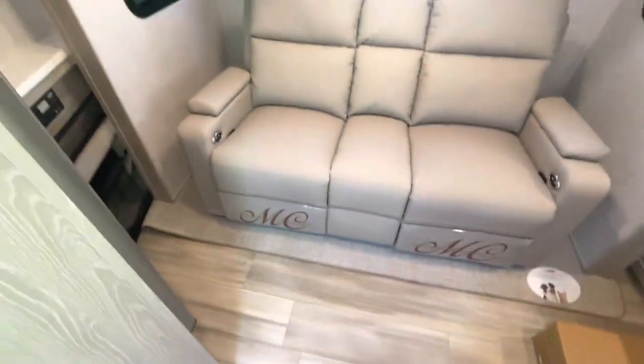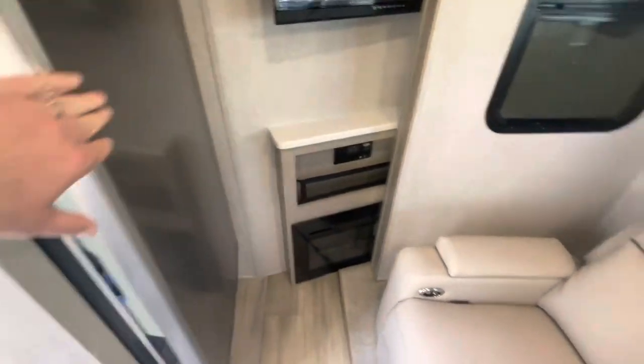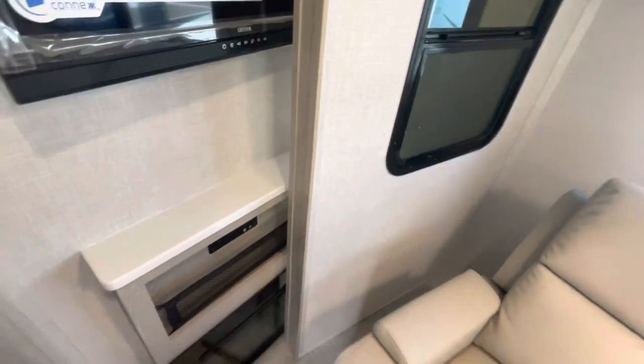All right, as promised with the slide in, you got full access to the refrigerator freezer, but you are not getting into the bathroom without putting the slide out.